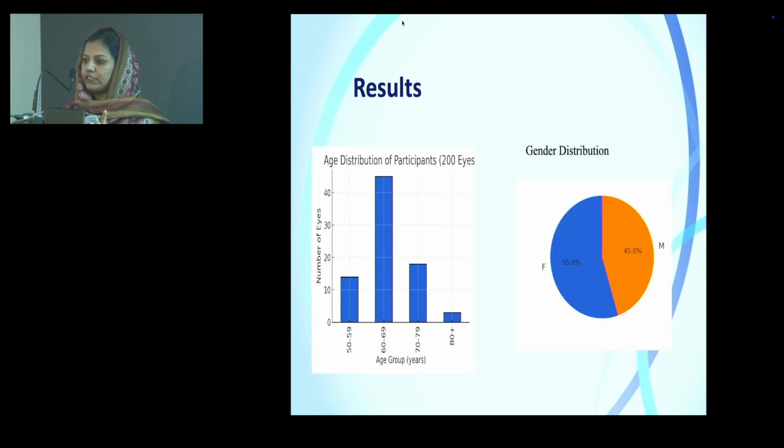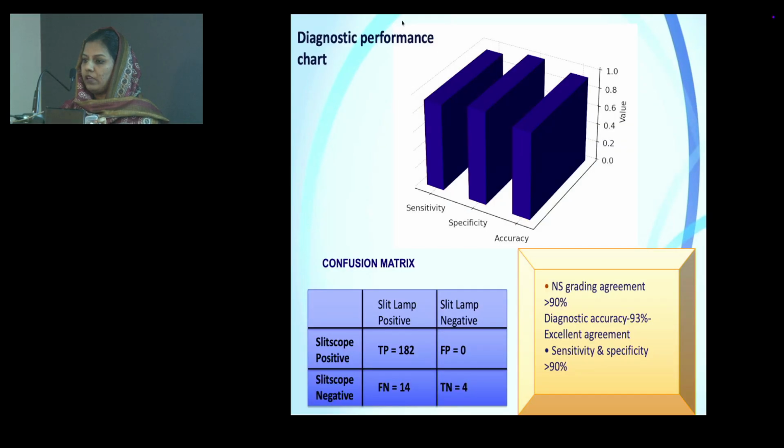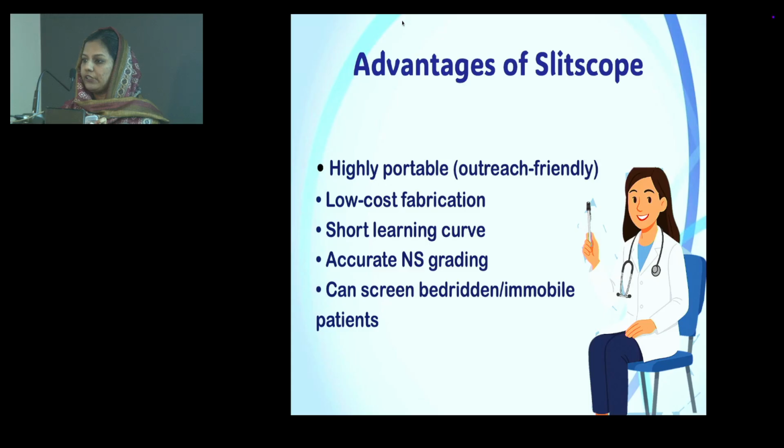Coming to results: age distribution 50 to 80 with an average age of 64. Gender distribution: male and female show an equal ratio, approximately 1:1. This is a graph showing comparison of scope versus slit lamp grading and showing similar grades from both instruments. This is the diagnostic performance chart showing sensitivity and specificity more than 90% and diagnostic accuracy 93%, showing an excellent agreement.